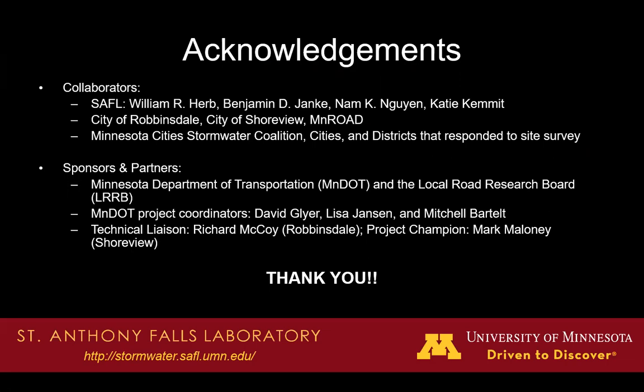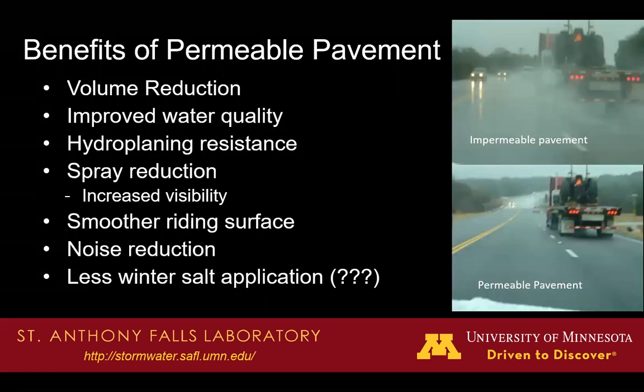We also partnered with the city of Robbinsdale, the city of Shoreview, and MnRoad, which is a research facility as part of the Minnesota Department of Transportation, as well as many other cities and organizations that helped contribute to the project, and the funding agencies, MnDOT and the Local Road Research Board. So permeable pavement is simply a replacement for conventional pavement. And permeable pavements simply allow the water to flow through the pavement as opposed to forcing it to run off the sides. And they do that by just changing the mix. They remove most of the fines from the aggregate to allow permeability in the pavement.